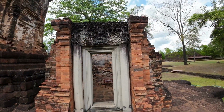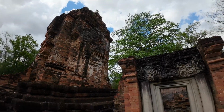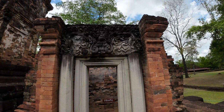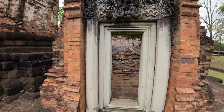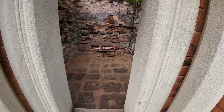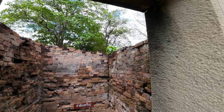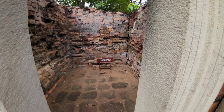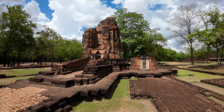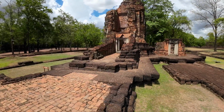And then here is the smaller prong, and it's right next to the big one. You can see the lintel that's been restored. It's not the original, but it's still quite cool. This would have been how it looked originally. And then you would have been able to come in here, and there would have been their deity and stuff. Now there's a tree growing up there. Yeah, one more look at this. There's that little one, and then the big one. It would have been quite interesting to see when it was new.